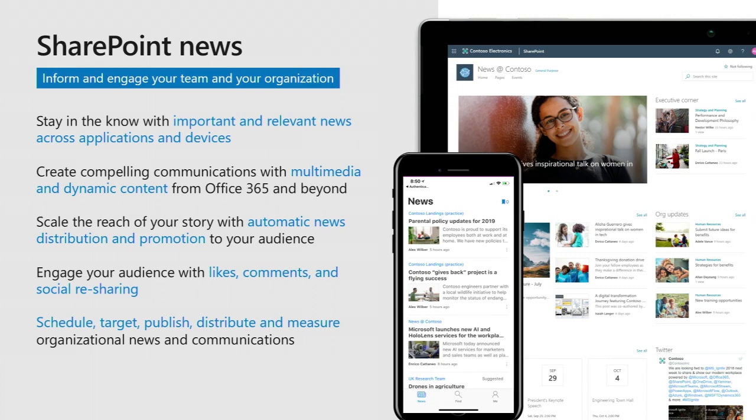SharePoint News allows you to inform and engage your team or your organization. It's a way of keeping people up to date. Now let's start by thinking about how most of our companies do that today, and that is with an email blast. I write an email, I make an announcement, I send it to everybody, and that's one way of communicating with people, but it has some limitations compared to what is possible in the cloud and on our mobile devices.